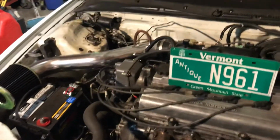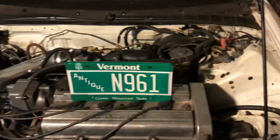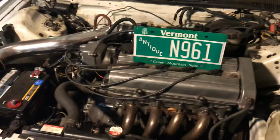So finally, after looking through everything, I bought a new cap and rotor. I bought new spark plugs, everything. I was just going through things, looking at the wiring. Maybe it was something I did.